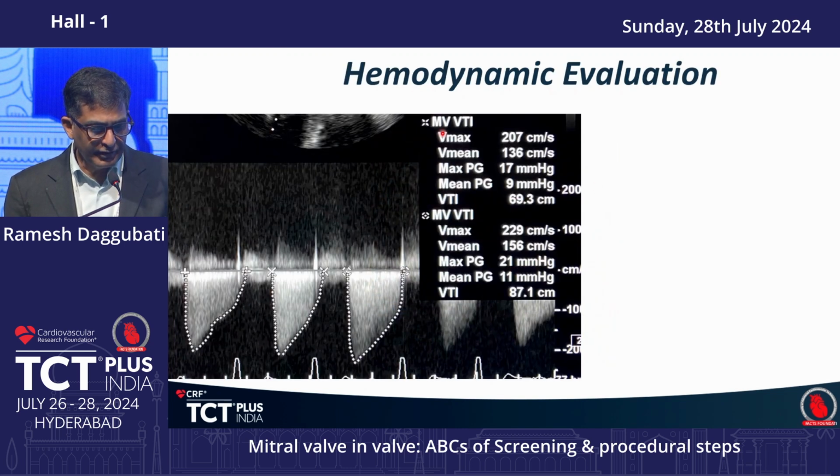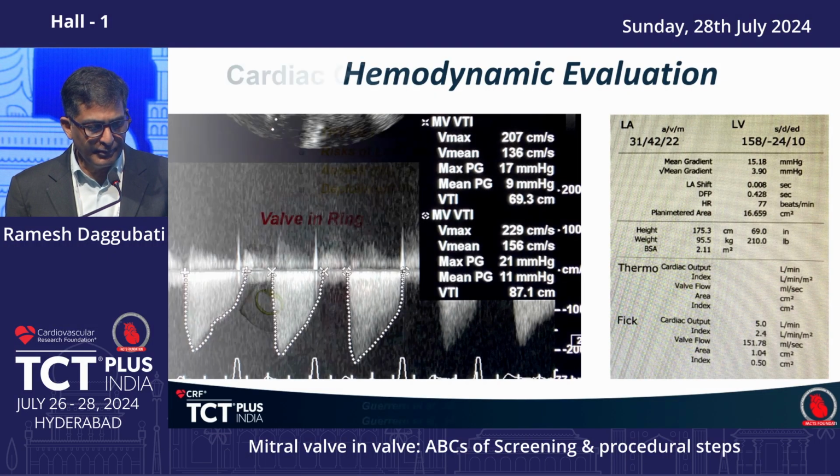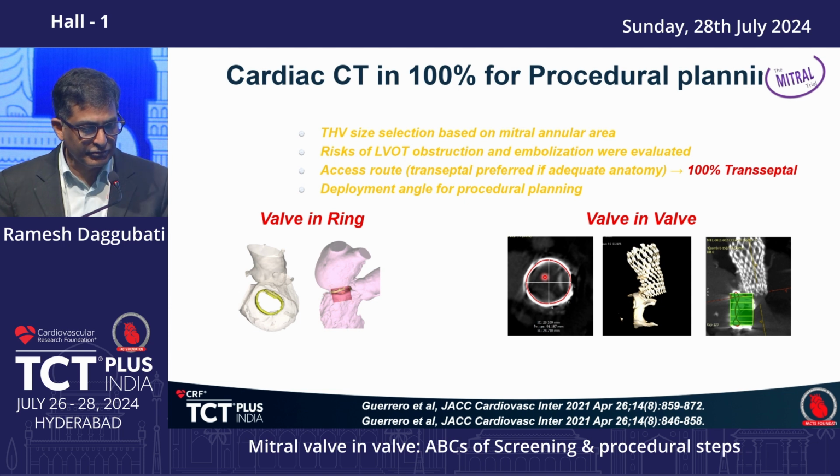For hemodynamic evaluation, by echo the mean gradient here is 9 and 11 millimeters, and by cath the mean gradient is around 15 millimeters of mercury. So it is very important to correlate the hemodynamics in the screening process between echo and cardiac catheterization.